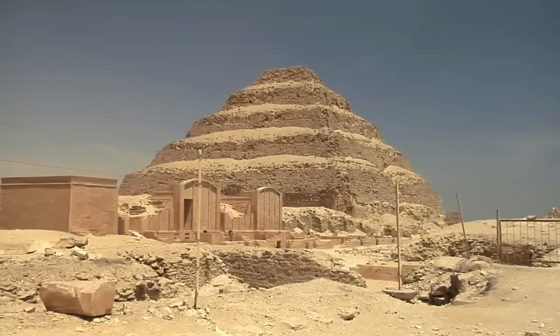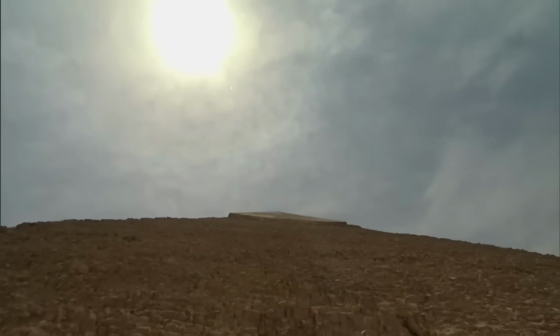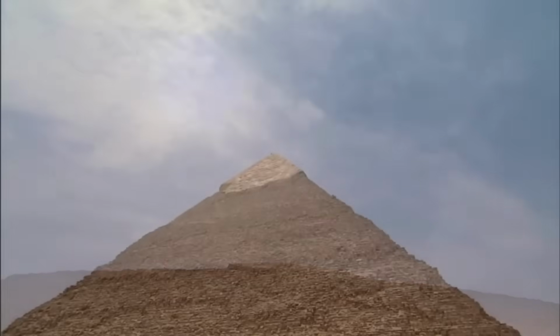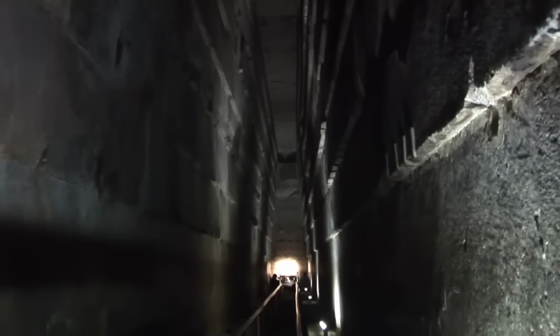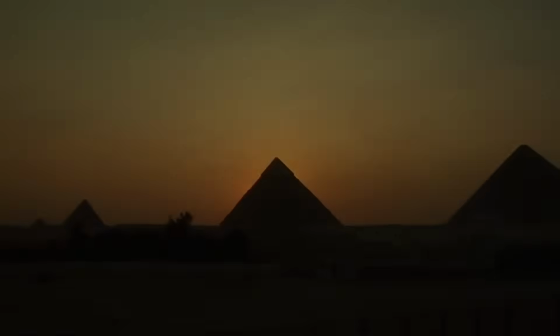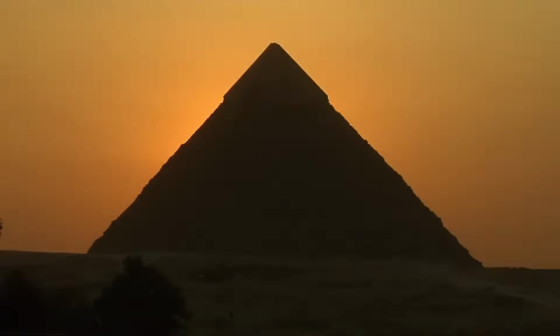Additionally, the way in which Carter and his team meticulously documented and cataloged the tomb's contents set a precedent for modern archaeological practices. Today, scientists continue to use advanced technology like CT scans and 3D imaging to study Tut's remains and artifacts without disturbing the tomb, allowing for a more respectful and non-invasive approach to archaeology.